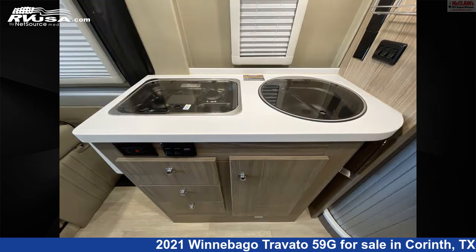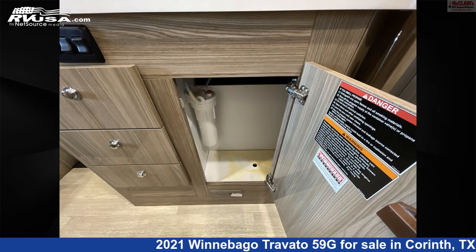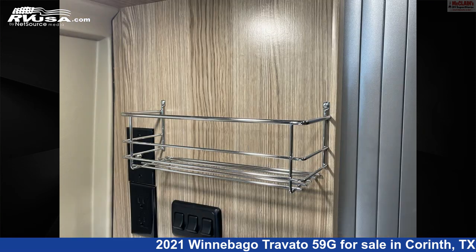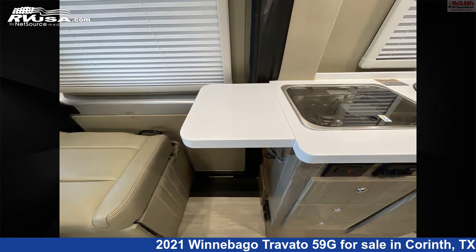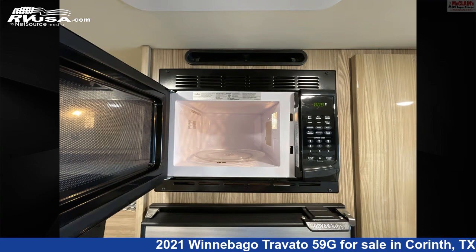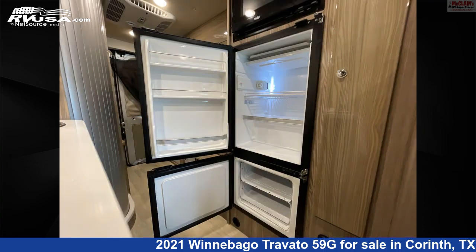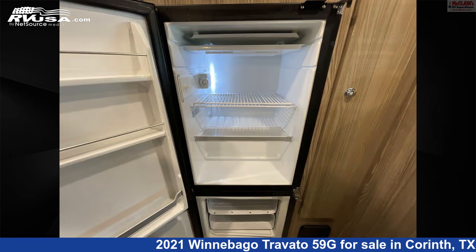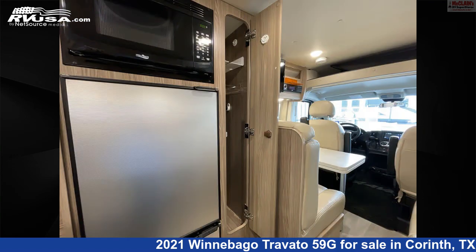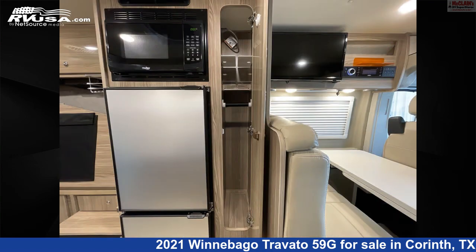This used Winnebago is 21 feet 0 inches in length and features sleeps 4, spare tire kit, refrigerator, carbon monoxide detector, microwave, water heater, air conditioning, external shower, skylight, smoke detector, stovetop burner, and 21 gallons fresh water capacity. The floor plan layout of this Class B features front living area, mid-kitchen, rear bath, rear bedroom. This 2021 Winnebago Travato 59G is built on a ProMaster chassis and is powered by a Pentastar VVT engine.